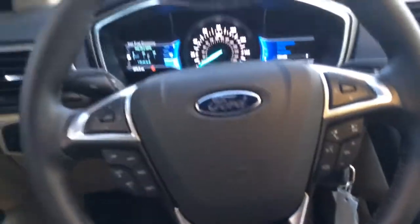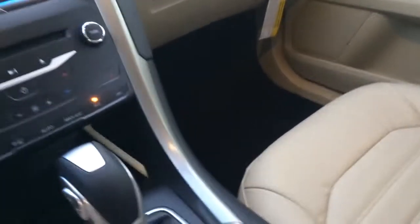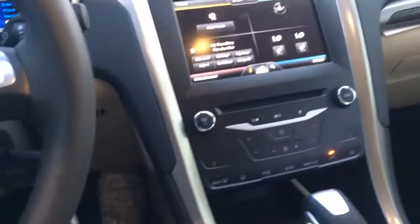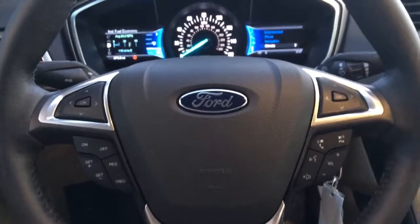There's more leg room in here for you guys, as well as more room in the back. So I'm not trying to convince you to go with the Fusion, but as far as that goes, that would be a huge benefit for you guys. But anyway, moving on.